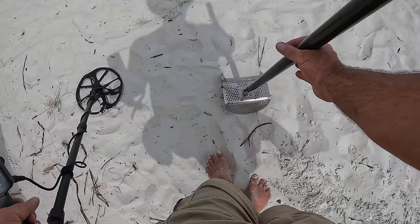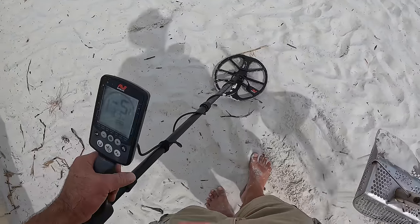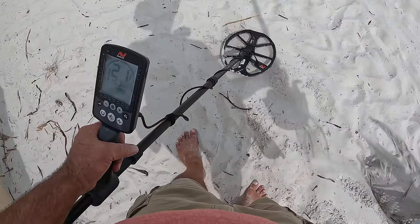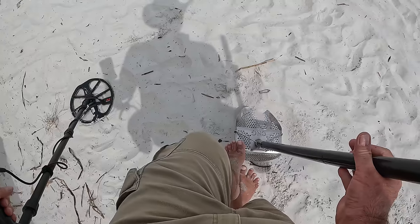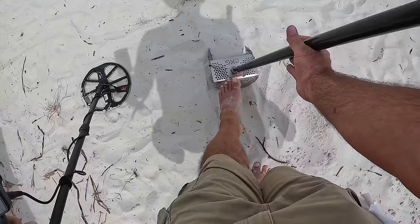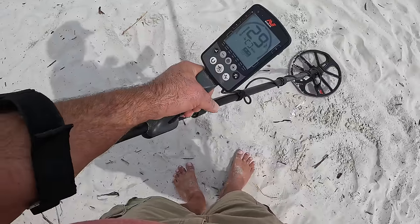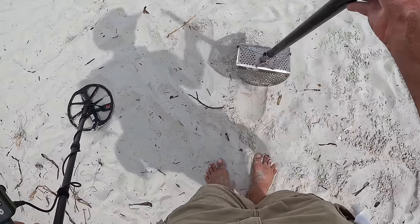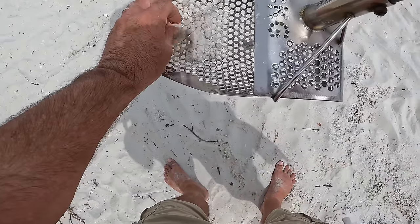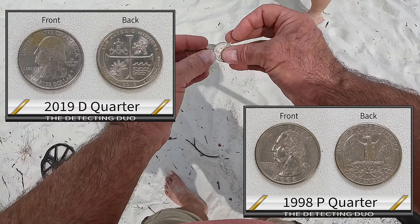There's another one right here, underneath this twig. Oh, maybe it's further back under this twig. It's on the surface area. It's not that far down. Unless there's more than one. Oh, I threw one out. There's more than one here. There's one right there. Oh, there's two coins in here. Oh, sweet. Two quarters. You gotta love that. Two quarters, yeah.